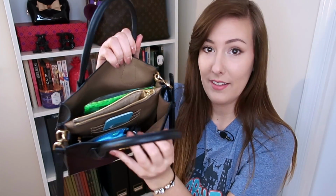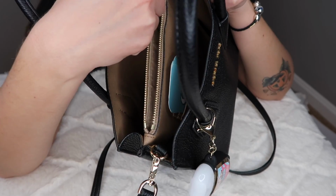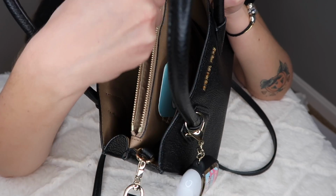I also enjoy the fact that it is an open style because when I'm trying to pay for something or trying to access something in here, I don't like opening up flaps. I don't like unzipping a bunch of zippers. I can just shove my hand in here and grab whatever I need as I need it and don't have to fiddle around with trying to open it. But there is also a zipper pocket on here so you can keep your valuables in there and zip that up if you are ever worried about pickpocketing.